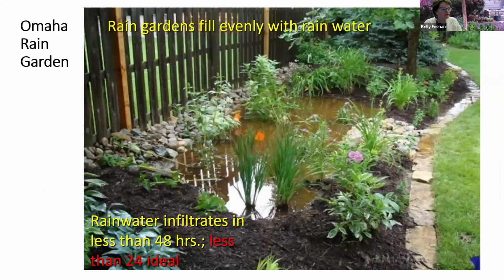So here's a rain garden in Omaha, and this is what it's supposed to do. It can be a little scary the first time this happens, but if it's correctly designed and you get enough rainfall, the rain garden is supposed to fill evenly. And I'm going to emphasize that word evenly, and I'll talk more about it later, with rainwater. But the key is the water infiltrates and it's gone in a minimum of 48 hours, but less than 24 hours would be ideal.